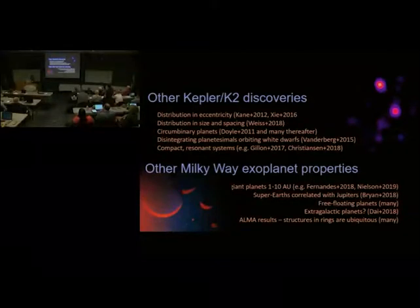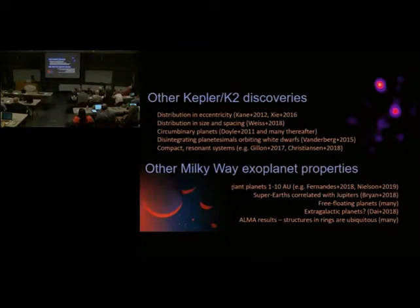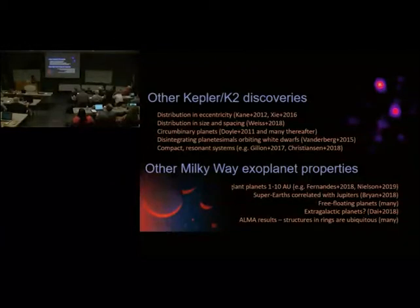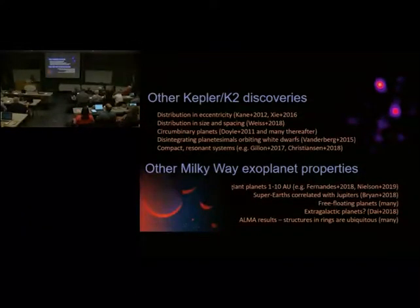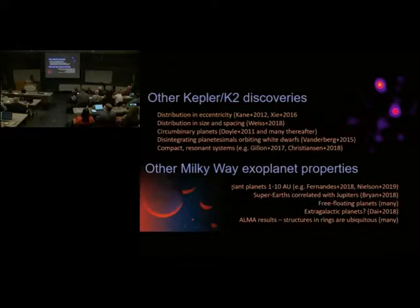Free-floating planets, we're not going to talk about them basically at all, but it seems like the galaxy has many, many free-floating planets, rogue planets that have been either created outside of a solar system from a small gas cloud, or created in a solar system and then flung out. There was a recent claim, which I put a little question mark next to because it was widely refuted, of extragalactic planets, so seeing planets in other galaxies via microlensing.